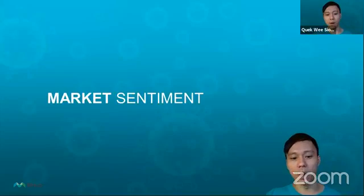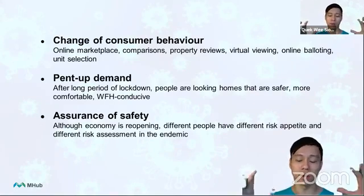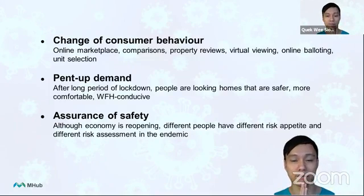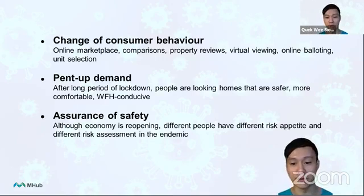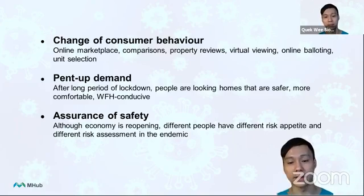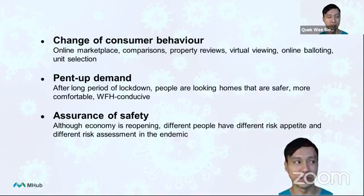I wouldn't touch much more on the market sentiment, but in general we're talking about these three items. In technology, we are always very concerned about consumer behavior or changes in consumer behavior. As MHub, we are a prop tech company, so we always strive to be at the forefront of digital adoption, to help our users embark on this journey of transformation as well. I think this is very important.